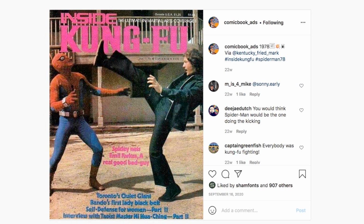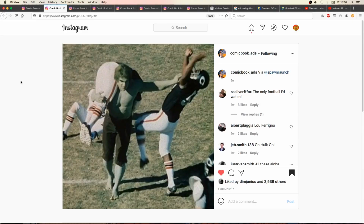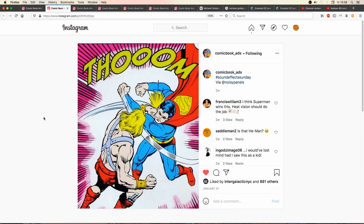And this was an interesting one as well. It's a photograph from the same series with Spider-Man fighting in a Western backlot at Universal Studios or something like that. It's from the second episode of the series, and it's used as a photographic cover of Inside Kung Fu. This is great. This is the Incredible Hulk playing American football, of the old 1970s series, Lou Ferrigno, of course. So besides comic book ads, he also shows a lot of different stuff that's great.